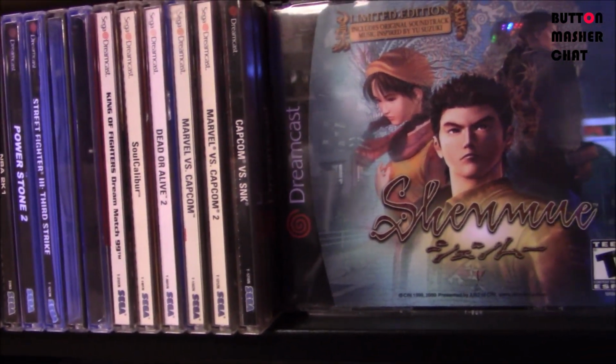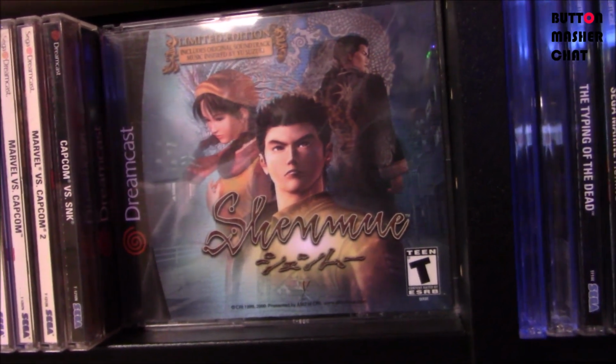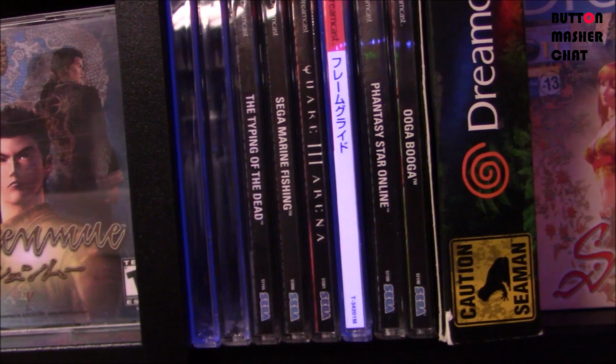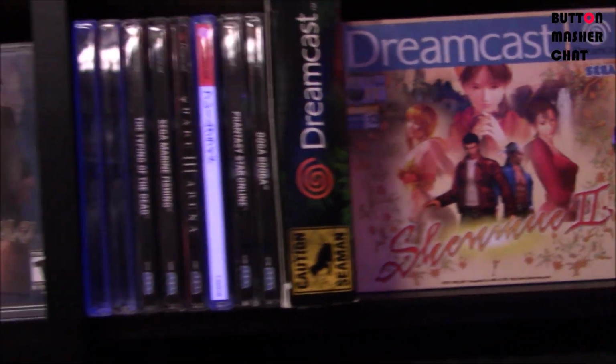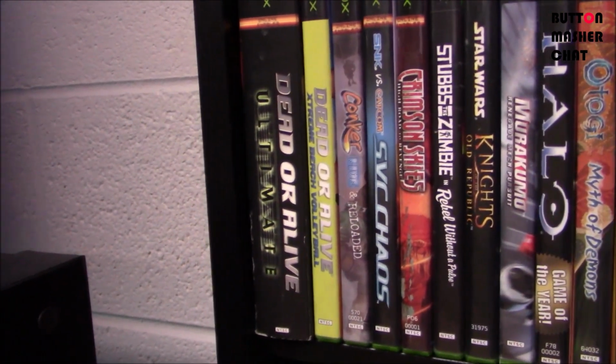Picked up the Marvel vs. Capcom, the original one, as well. Shenmue. Some random stuff like Quake 3 I think I picked up. Seaman, Shenmue 2. And we've come a long way as far as Shenmue goes these days. We'll get into that later.